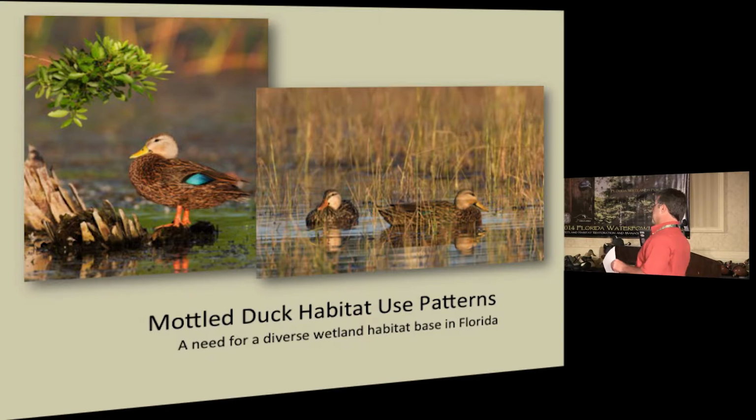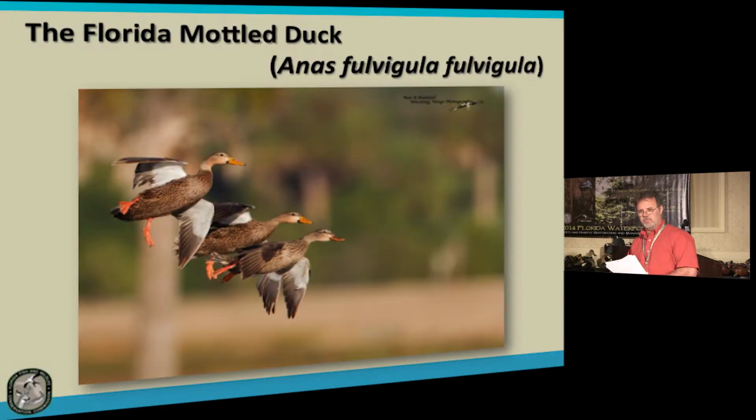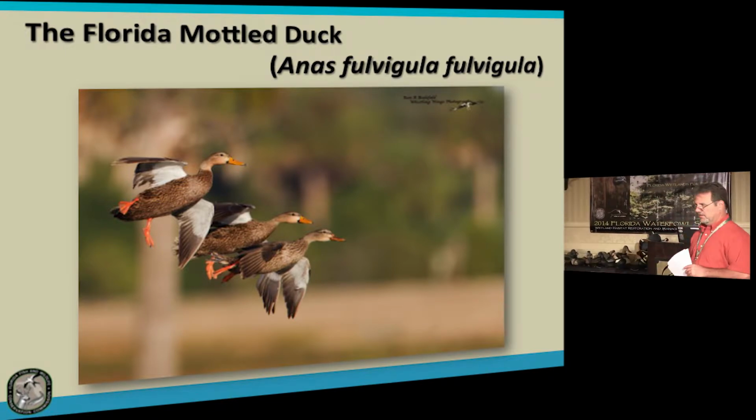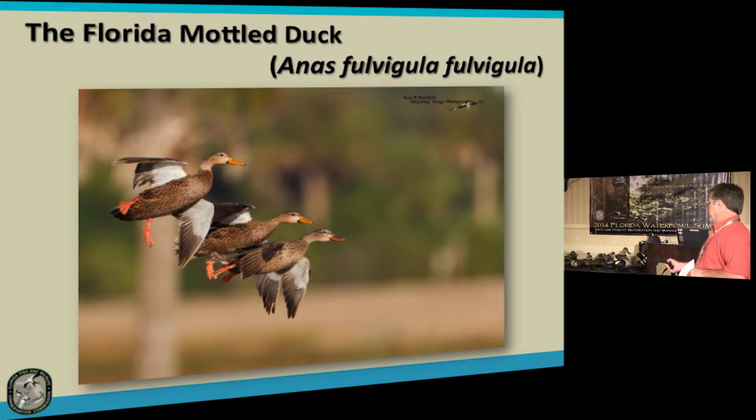A duck that uses, based on the information and the understanding we have now about their habitat use patterns, all of these systems in the state of Florida. The duck I'm talking about, a lot of you already know from the title slide, I gave it away, is the Florida mottled duck. I've been working with this bird for a long, long time. For those of you who don't know much about this bird, I'll go through a little bit of quick life history or ecological information about this bird.